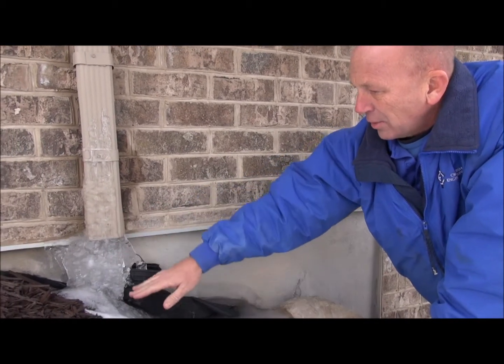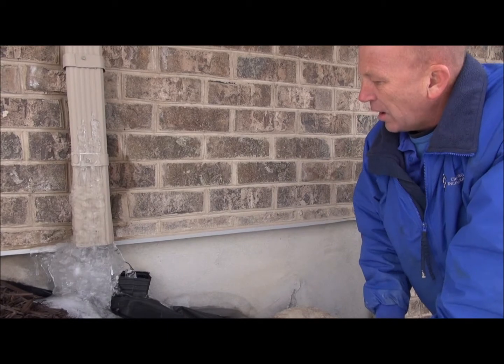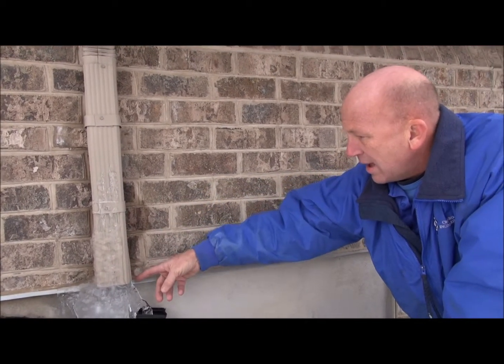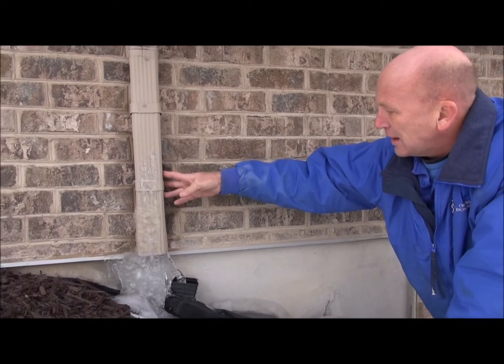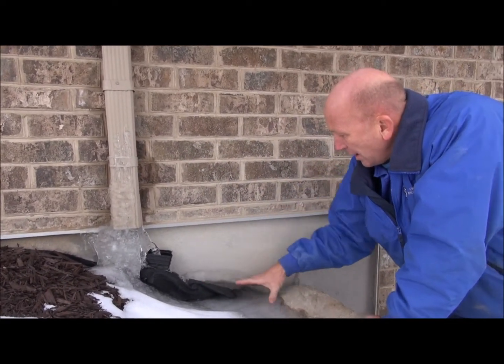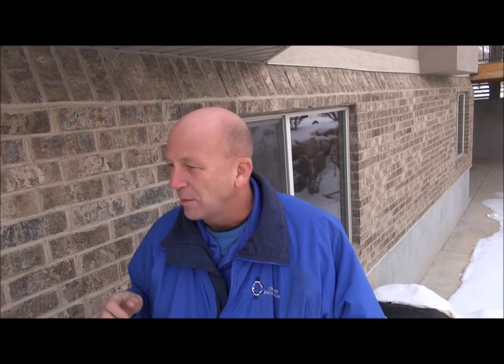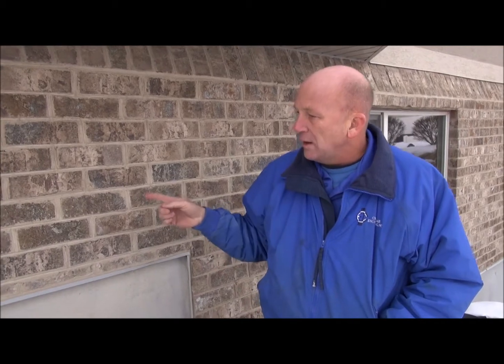This thing is just a big pile of ice. And so what little bit of water does make it out of this downspout is instead just running against the foundation, and we really don't want to do that either. The guarantee that I can make to you is that if you've got water on this side of the foundation, there's water on the other side too. And the only way to make sure that that side is dry is to make sure that this side is dry as well. So what do we do?